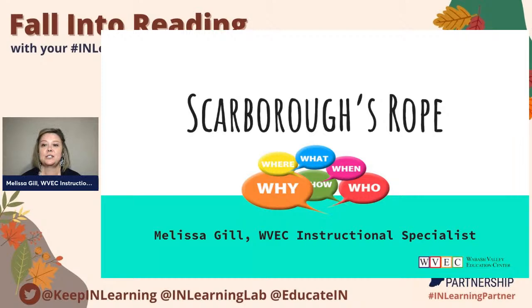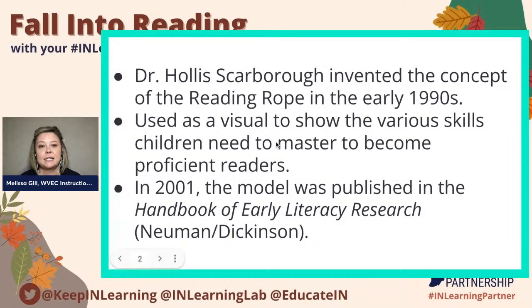So back, I believe it was in the early 90s, Dr. Hollis Scarborough put together this visual, and the visual was actually put together for parents at the time because she was trying to explain the complexity of reading and what all the components were. Now, from what I hear, she is actually in a Southern Florida retirement community living the best life. So thank you, Dr. Hollis, for all that you've done. And here we are today where this is coming back out again and everyone is using it to understand the complexity of reading. And so I am so excited to bring this to you today so that you can understand exactly how to move instruction forward in your classroom.